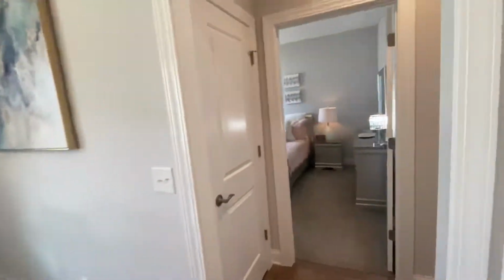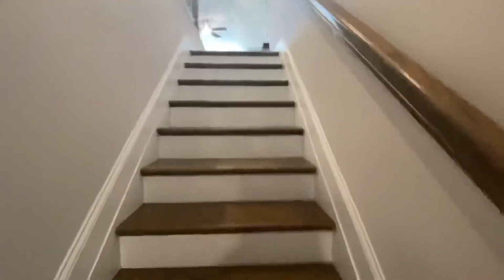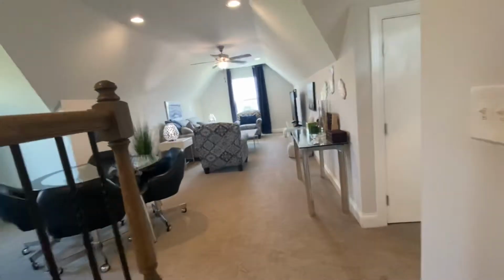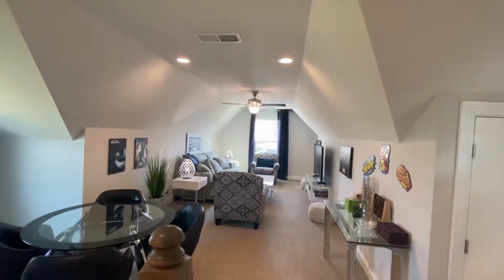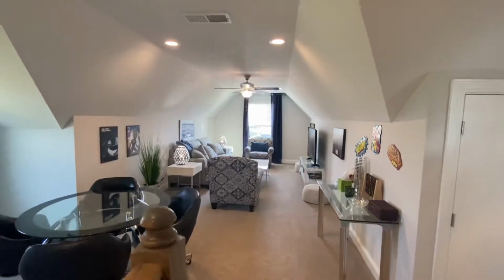And now let's go upstairs. As you notice, there's no carpet on the stairs. A lot of people like that kind of stuff. They don't want carpet on the stairs, and some people do. So this up here is designed in a couple of different ways, and you can change this around when you're building one out of the ground. If one is already built, there's only so much you can do, but if one is coming straight out of the ground, you have the design option.